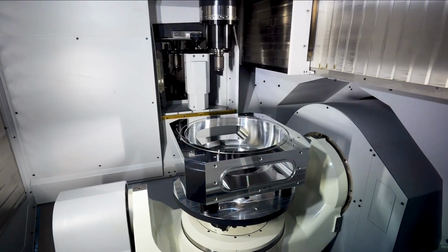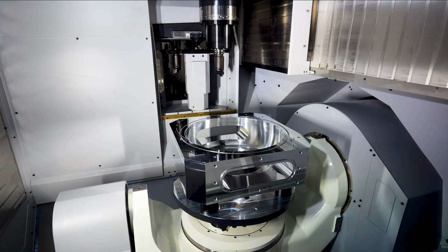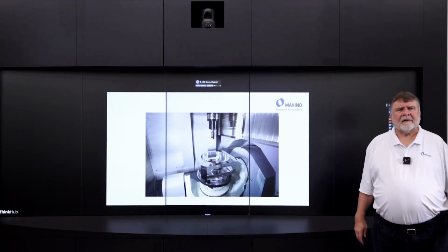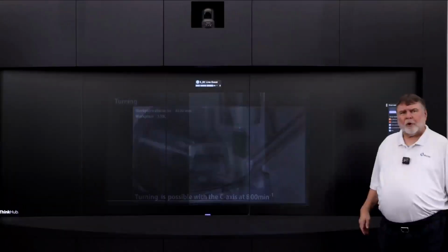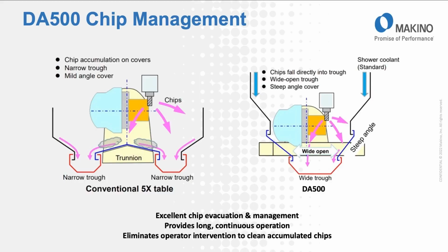Here's a tool change, changing the turning tools. So that gives you an idea of the optional turning capability for the DA500. We can turn not only with the table in the horizontal, this is showing turning with the table tilted at 90 degrees.